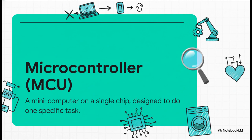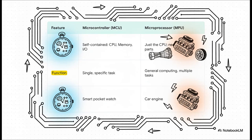Okay, so what is a microcontroller? You'll often hear it called an MCU, and really it's just a mini computer packed onto a single chip. But here's the key difference. Unlike your laptop that can do a million things, an MCU is a total specialist. It's built to do one specific job, and it does that one job over and over and over again with insane reliability. Now, you might be thinking, hang on, isn't that just a microprocessor?